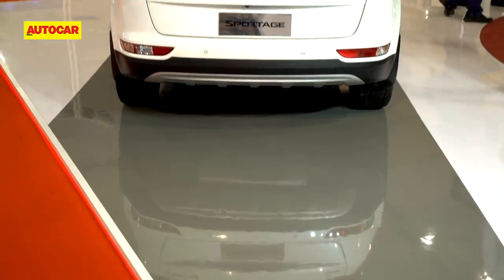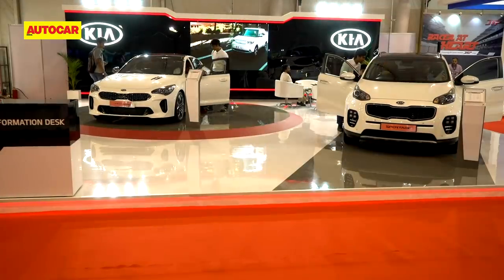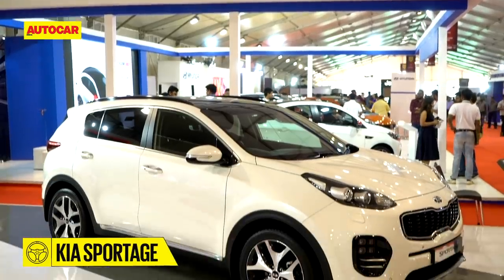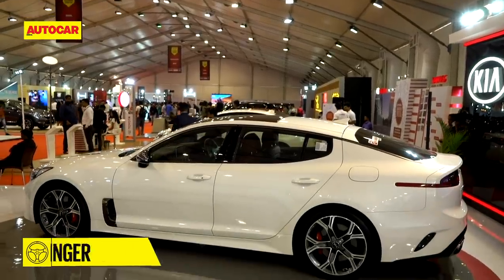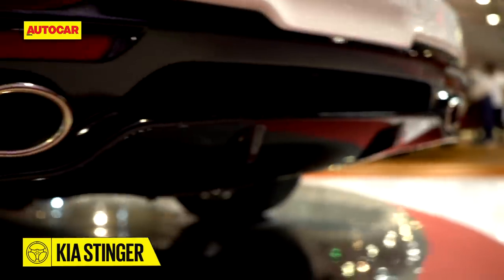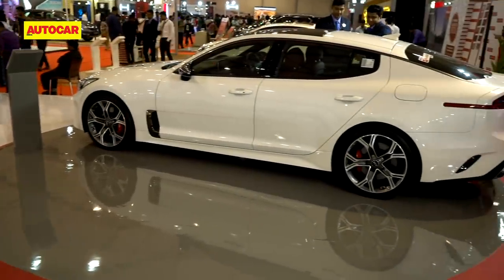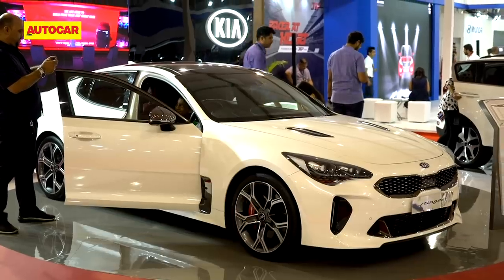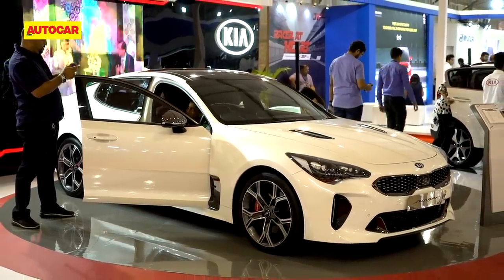However, at APS 2018, they showed two of their existing products, both of which are rather interesting. The Sportage family crossover, which looks rather cool, and the one I'm particularly keen on, the Stinger Sports Sedan. It's a rear-wheel drive sedan with a 365-horsepower turbocharged V6. Audi S5, AMG C43, you have been put on notice.